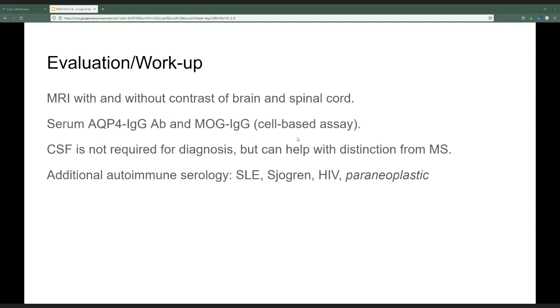Serum aquaporin 4 IgG antibody and MOG. I'll talk a little bit about MOG here in a second. But the cell-based assay is the preferred test. CSF is not required for the diagnosis, but in many of these cases where there's a little bit more of a gray area between NMO and multiple sclerosis, this is going to be a helpful test. And then additional autoimmune serology, for the reasons I mentioned above because of the comorbidity. So looking for things like lupus, Sjogren, HIV, and then paraneoplastic disorders.